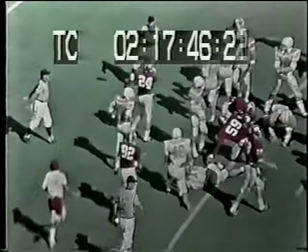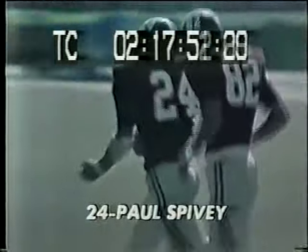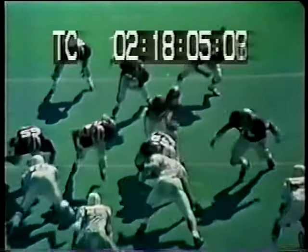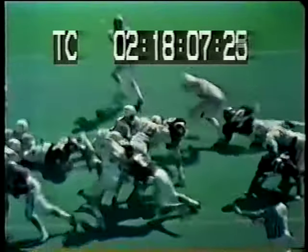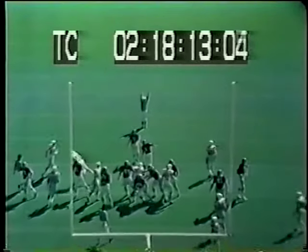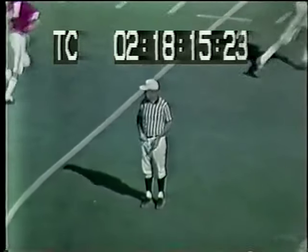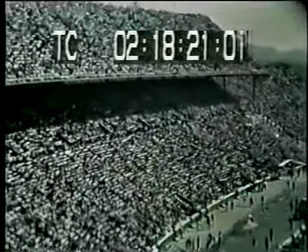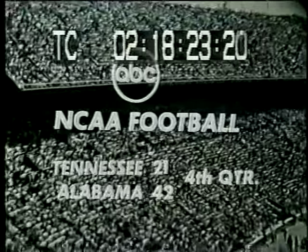But going in was Spivey, number 24, the senior from Montgomery, Alabama. Steve Patterson from Omaha, Nebraska, the quick guard, helped open the hole. 40-21, Bud. Let's watch it again from the end zone camera. He simply comes back against the grain as we get an excellent block by number 73 of Alabama. It's Zubinski, and the kick is good. Bill Davis has been perfect with the extra point conversions. It's now 42-21. Unbelievable.